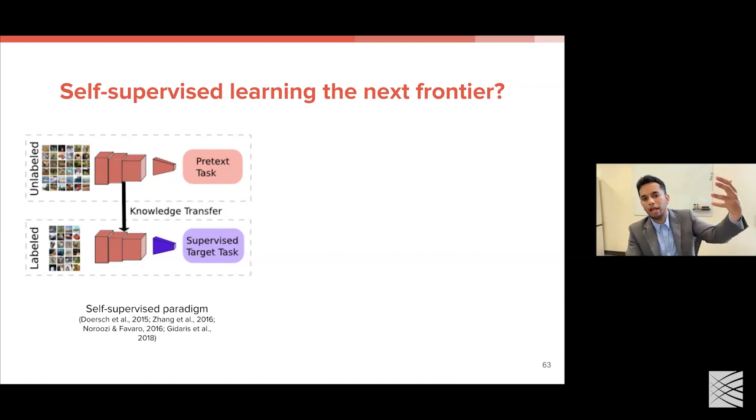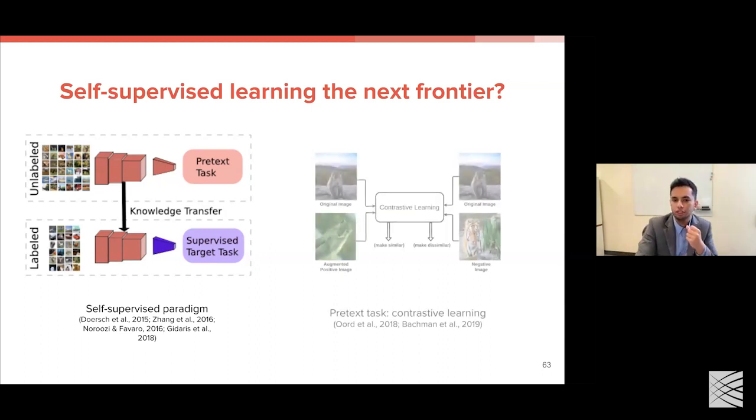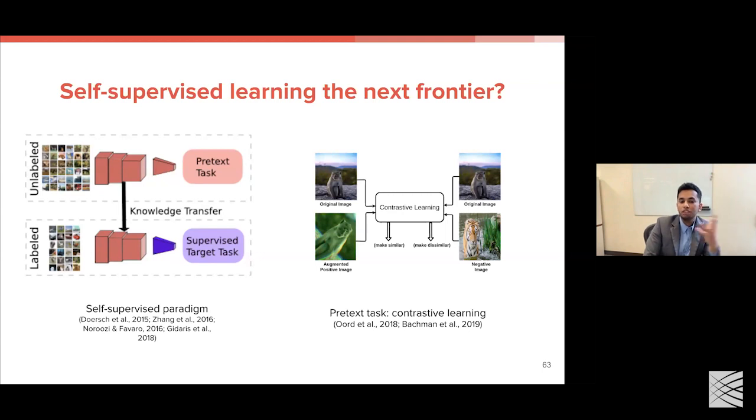And we're going to have a pretext task, and we're going to transfer that knowledge onto our supervised task. What's an example of a pretext task? One task that's taking off a lot is contrastive learning. In contrastive learning, you say, here's an image, here is an augmentation of the image. So I might rotate it, I might flip it. And I'm going to say, hey, these two have the same content. Let's try to have representations for these two images such that they have the same representation. And let's take two different images and make sure they have very different high dimensional representations.